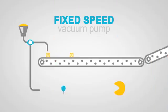But often, the demand coming from the process is variable. And when the demand reduces, the balance is disturbed. The fixed speed pump can't adjust. VacMan keeps chomping at the same rate. The gas has to expand to achieve balance. Notice how the balloons grow. Why is this a problem?